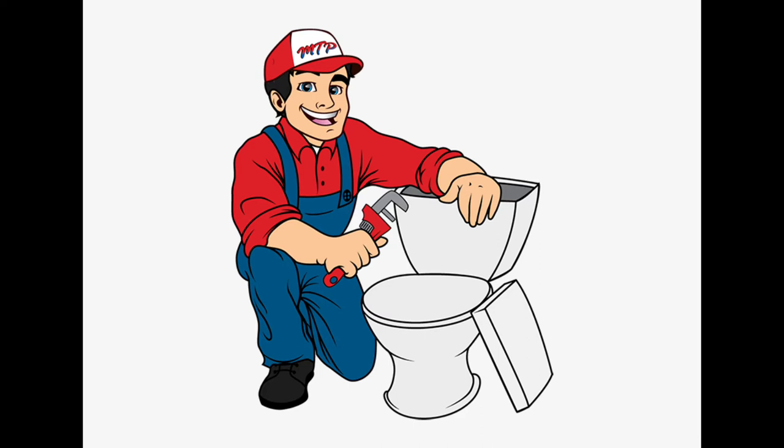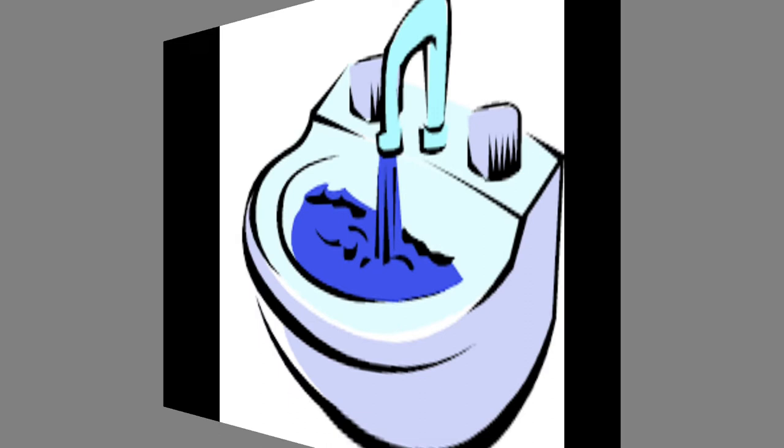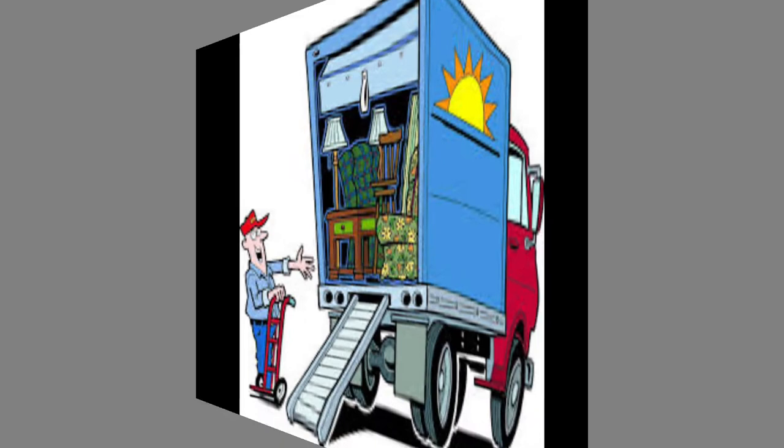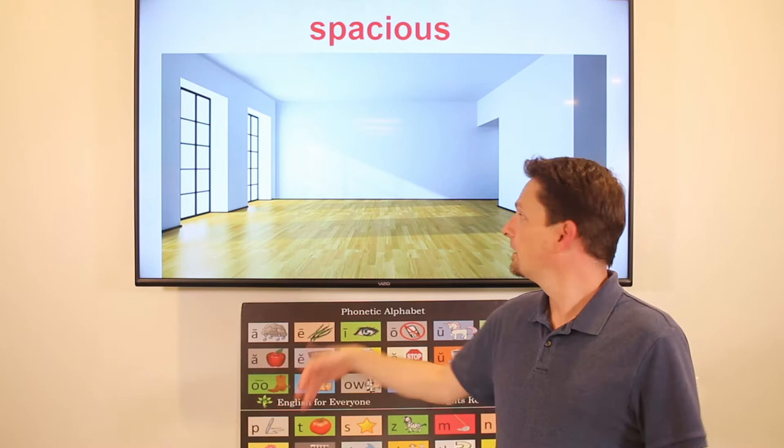How about the sink? It doesn't work. What's wrong with it? It's clogged. When are you going to fix it? We're going to fix it today. Great. When do you want to move in? My husband and I want to move in next weekend. The house is going to be ready Friday. That's great.